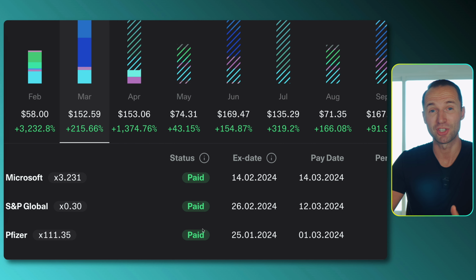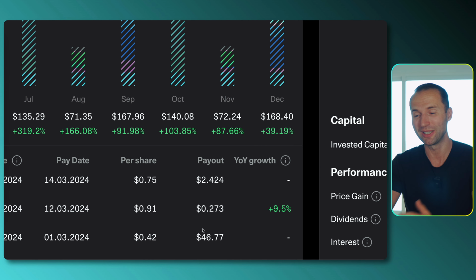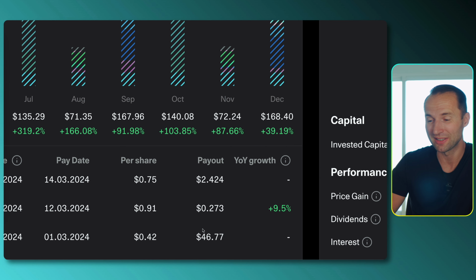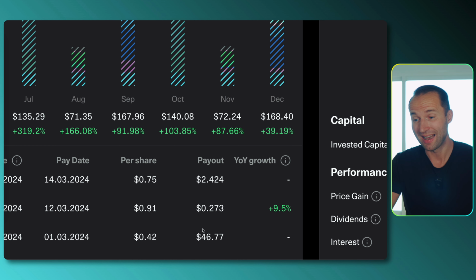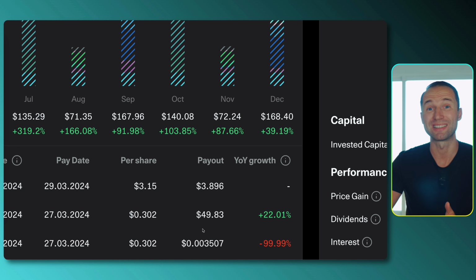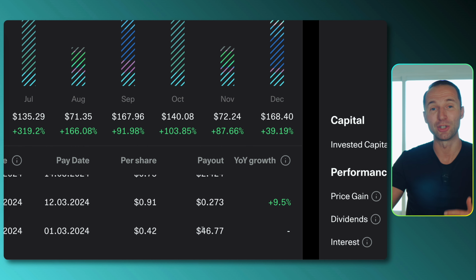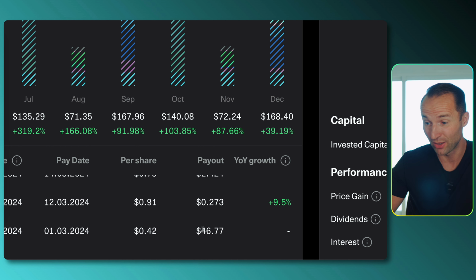I opened a nice position. It has still been dropping since then, but at the same time, the dividend I'm getting, you can see, is really quite impressive. $46, and that's paid to me on a quarterly basis. And actually my position is much smaller compared to the S&P 500 that paid me almost the same amount, but it's more than 3.5 times the size of my Pfizer holding. So really, in terms of dividend yield, what I'm getting from Pfizer right now is very attractive.